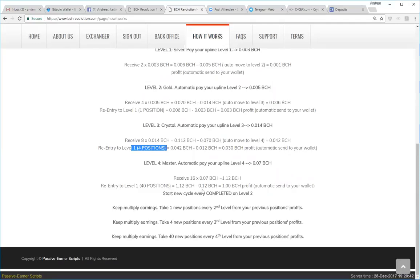And you can start a new cycle, or the new cycle is already started because you already got a re-entry on level 2, and you already got re-entries for positions on level 3, and you now have 40 more re-entries. That's a total of 45 re-entries, or 45 new positions in the matrix. And as I said, this is a spillover matrix. So everybody working, everybody bringing in people, all of these positions will be making donations, being upgraded, making more donations, and they will complete their own cycle. And each position will give you another Bitcoin, 1 Bitcoin, as well as another new 45 positions into the matrix.